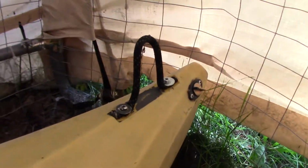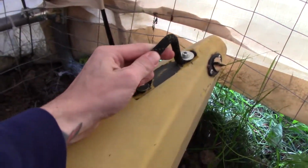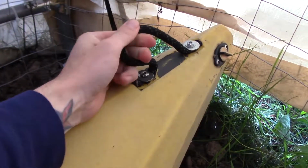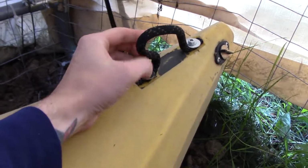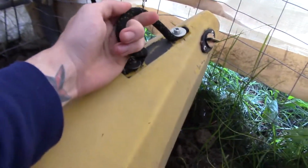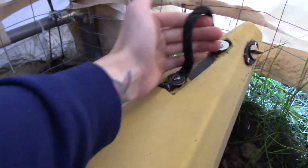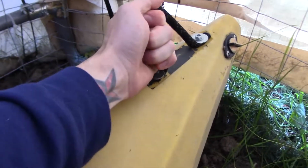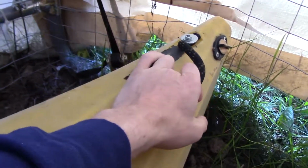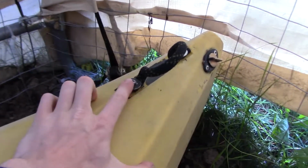The only thing I've done here is replace the handles. They had the typical chintzy, really thin material. They snapped on me. So what I did is I just took some climbing rope and replaced the handles. This stuff is super, super abrasion resistant and strong. Not to mention it's more comfortable lifting the kayak by these handles than it is by those old straps. So we got that done to both ends, front and back.